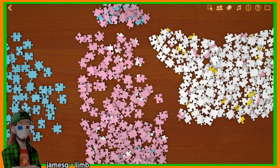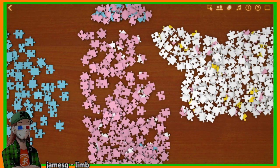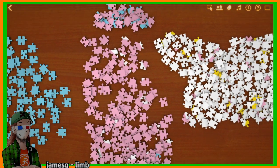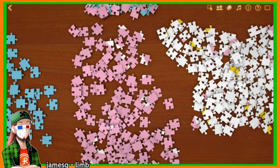There's always a couple of steps we have to take before we can get puzzling. But that's just how things are. It's kind of fun.